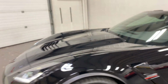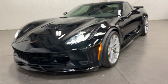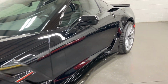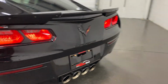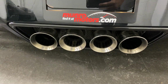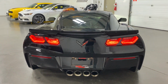What a machine. Here it is from the front with the headlights on. And we'll just scan down the side here. Looks great. Listen to that, Chuck. What a machine.